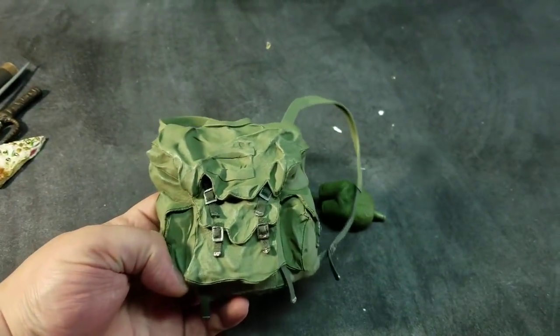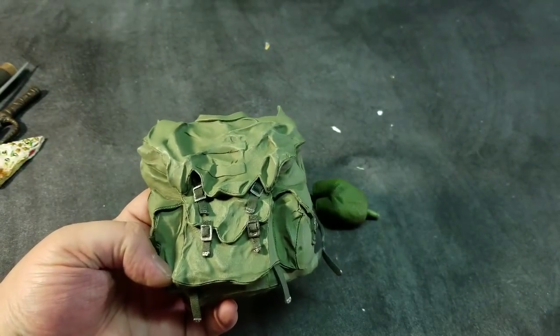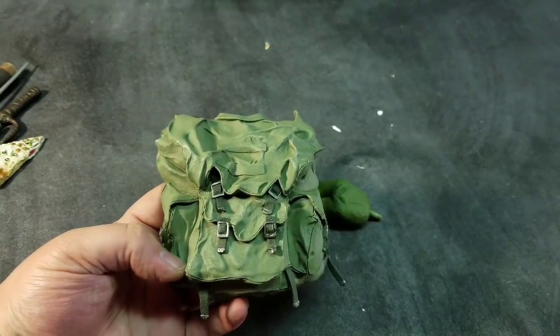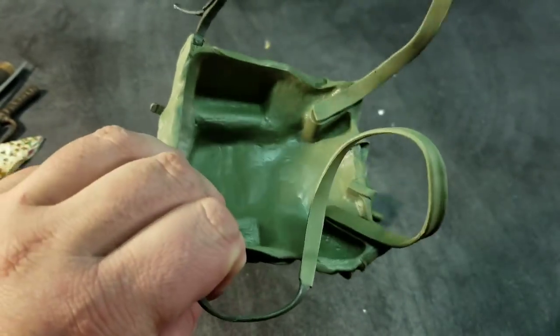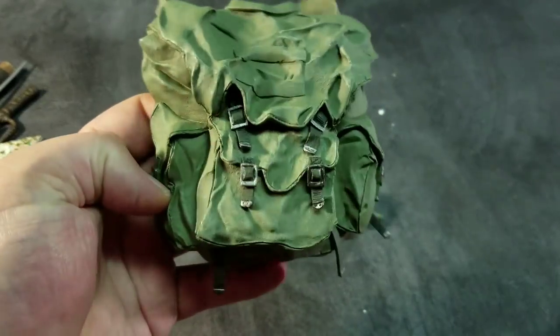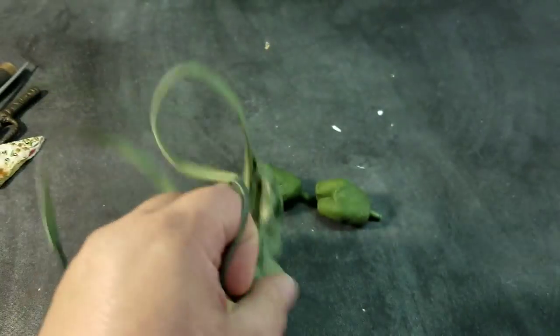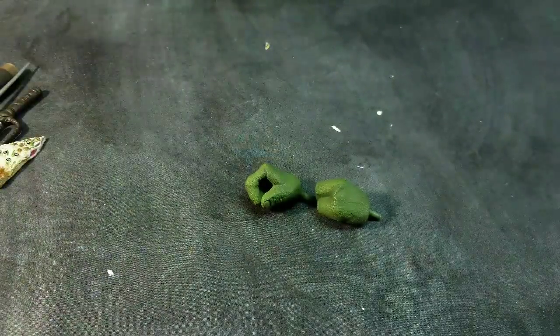Now, here's a little funny side note. When I first saw promo pictures of this backpack, I thought it was going to be a cloth goods thing. It's actually plastic, and I think it looks really well. The details there, I mean, it's hollow on this side, so you can definitely tell, but it looked really good. So I'm very impressed by what Neca has done with that. And it fits over the figure very nicely.